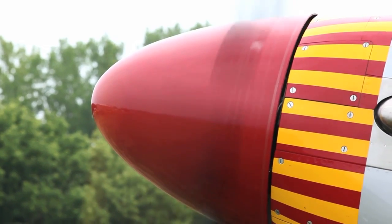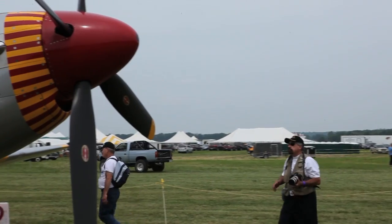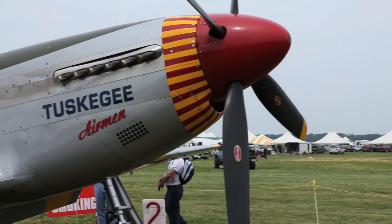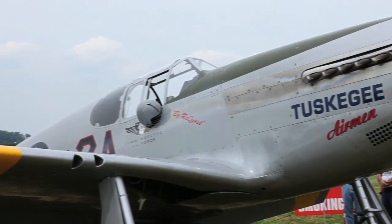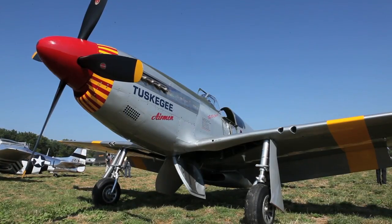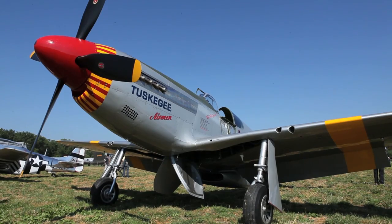My name is Austin Hancock, and I am a 20-year-old flight school and college student. My own personal project is to build from the ground up a full-scale P-51B Mustang using the original North American Aviation factory blueprints. And I'm building this Mustang in memory of a local Tuskegee hero, Flight Officer Leland H. Pennington from Rochester, New York.